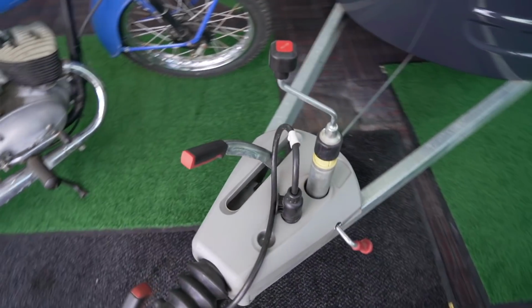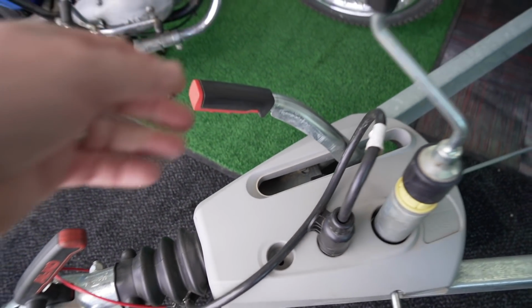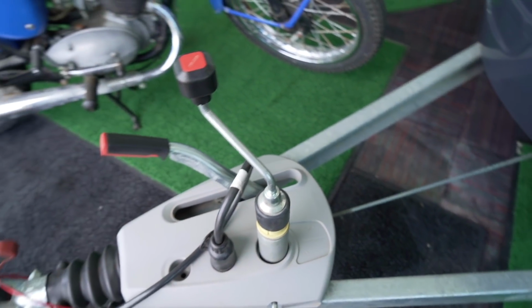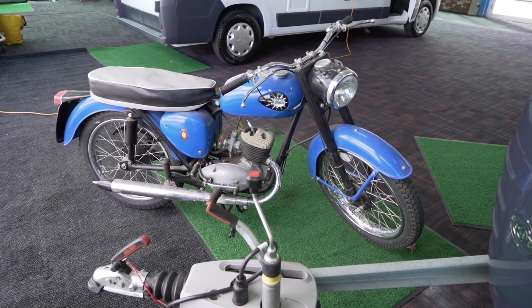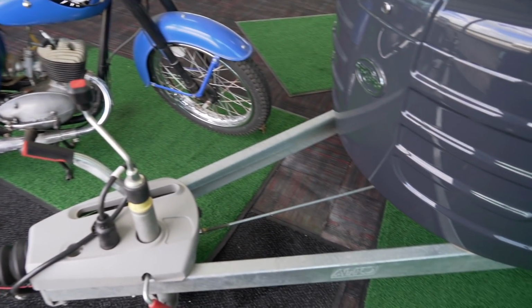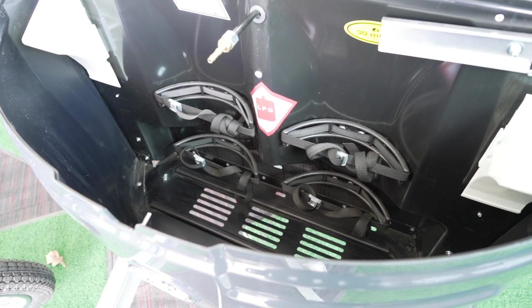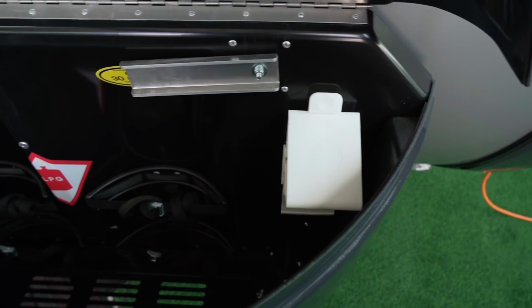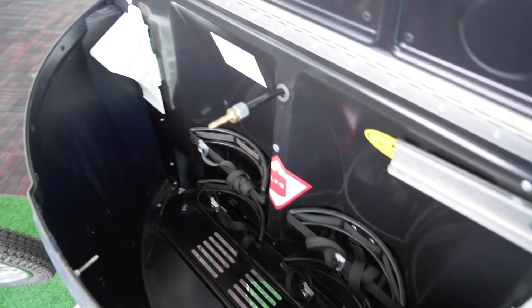It's an Alco hitch. That's where you hitch it onto your car. You've got a brake there, and this controls the jockey wheel, so you can lower and raise the jockey wheel. Check out the old BSA motorbike as well. How cool is that? And then back from the actual hitch itself, this is where you store two decent size gas bottles. And you've also got storage there for your chocks, which is quite neat. So you can just lift them out and chock the wheels.